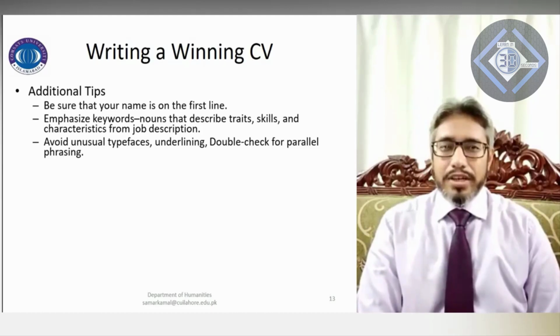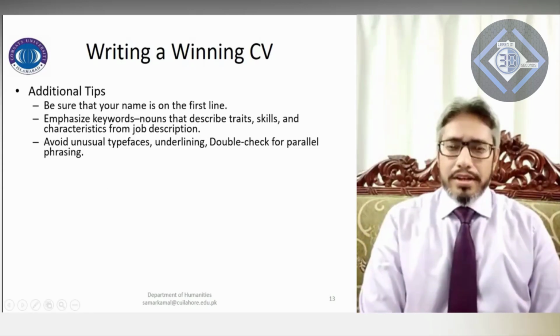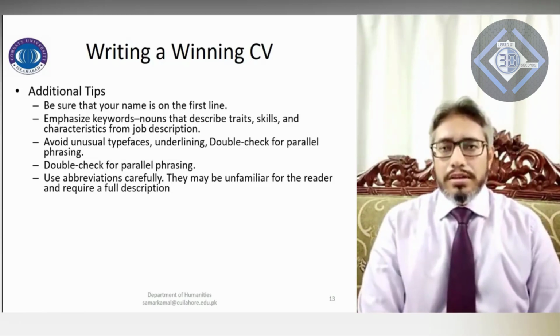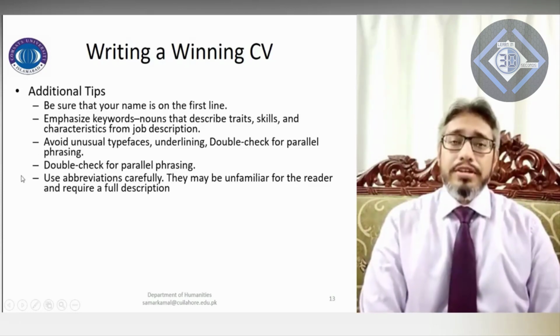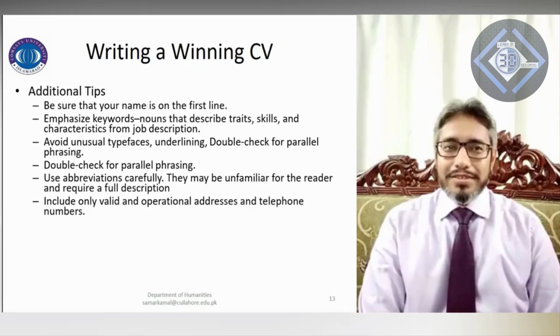What is parallel phrasing? If you look at this very slide, all the entries start with the same grammatical structure, the verb, and the verb is in the first form. However many entries you make under a single heading, all those entries must start in the same grammatical structure. That is called parallel phrasing. Use abbreviations carefully. They might be familiar for you, but they can be unfamiliar for your reader. So please give the full description and then use the abbreviations. Include only valid and operational addresses and telephone numbers.